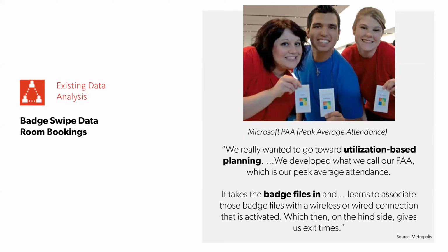So badge swipe data, this is if you're coming into your building in the morning and you're using a key card, obviously it's recorded. Some businesses have you tap out as well. But it's existing data that's available, and for quite a few of our clients, it'll help us determine what your maximum population might be on any given day, or occasionally we'll be doing breakdowns by department to determine how much space they might need, how many rooms they might need. The example I've got up here is actually Microsoft calls this peak average attendance, and they actually use badge swipe data to determine the sizes of all of their new offices, and they have been doing this for a number of years.